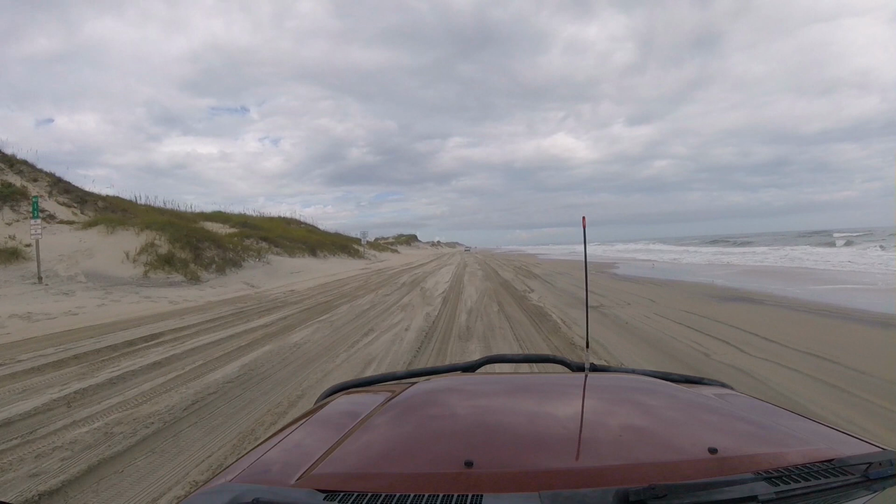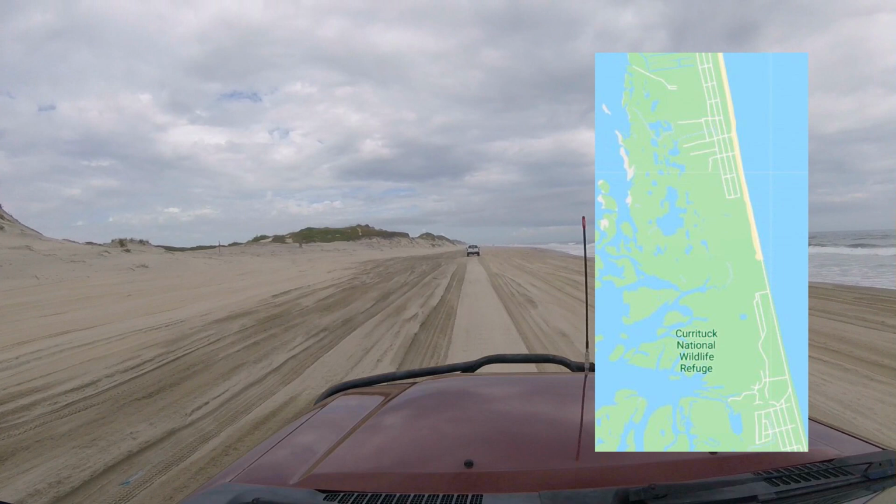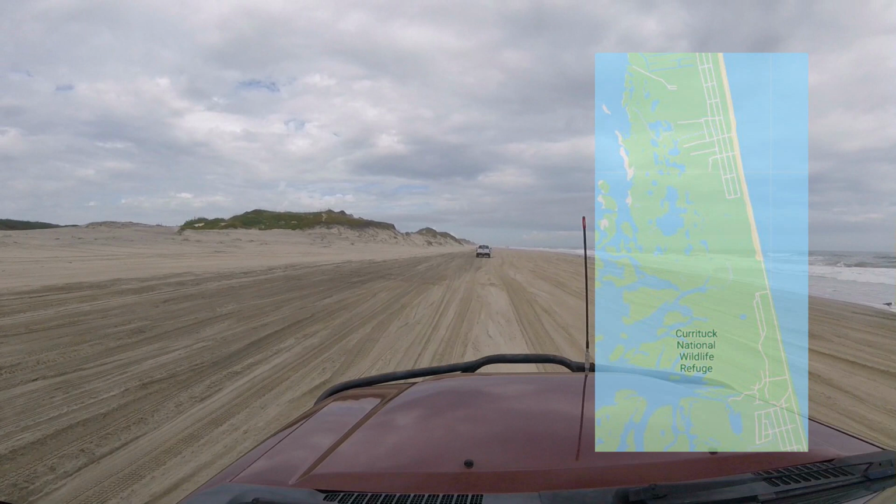Once you're able to get into a set of ruts that are on the right side, you can really just keep driving north until you either get to the town of Carova and you want to go into some of the side streets, or until you get to the dead-end fence where the Virginia-North Carolina border is.